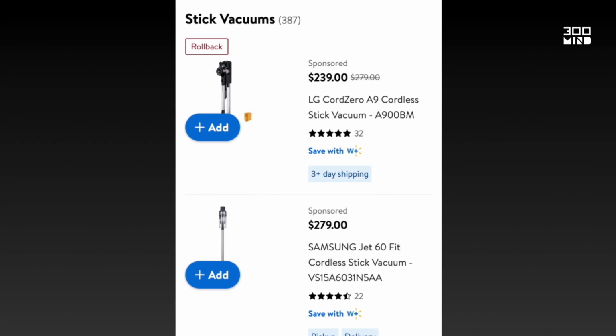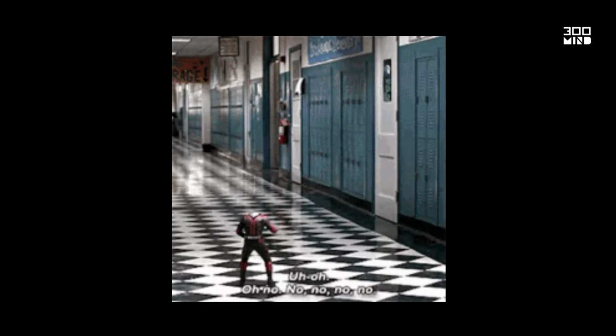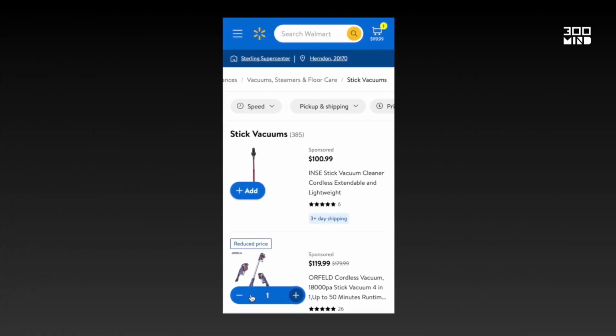Here's the product listing page for stick vacuums, and we can already begin to see some major issues. Part of the product image is covered by an add button the size of a planet. This violates the design principle of protecting the focal point of an image. Our suggestion would be to stop squeezing the product image to Ant-Man size and consider moving the add button to the bottom or even to the right. It no longer covers the image, will be closer to the price, and will also let us make the image bigger.